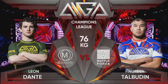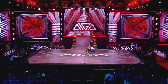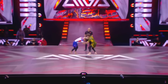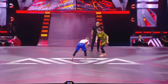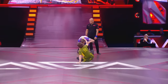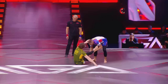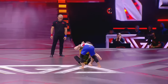All right, there we go. First match is now officially underway. In the green and gold is Dante Leon, and in the predominantly white rash guard, representing Battle Force, is Nurbek Talbudin. As I was saying earlier, Brandon, going up against a Kazakh grappler, maybe Dante doesn't really know too much about his opponent, but as you could hear in the introductions, a UWW World Grappling Champion, a Master of Sport in Freestyle Wrestling, which is a title you can only achieve by having competed in international level wrestling tournaments.